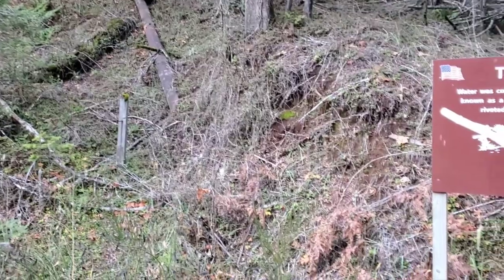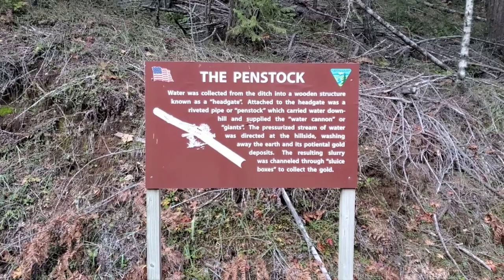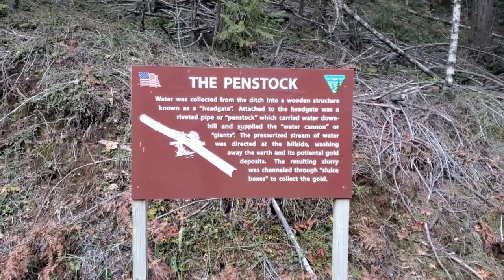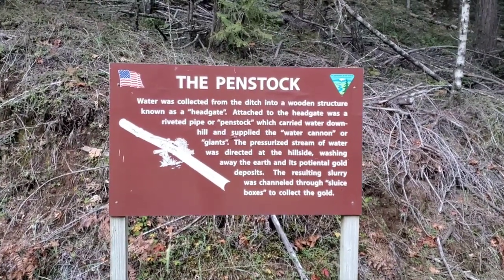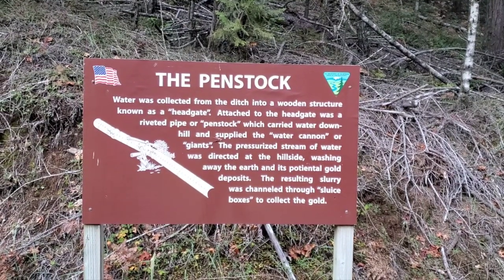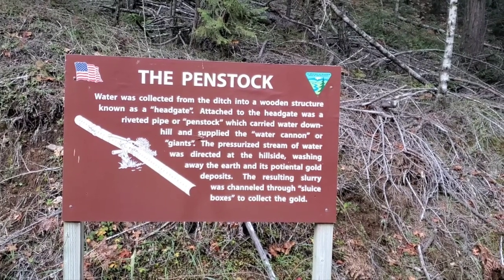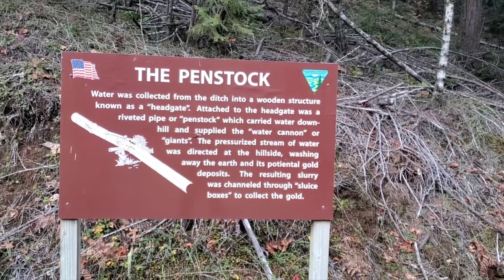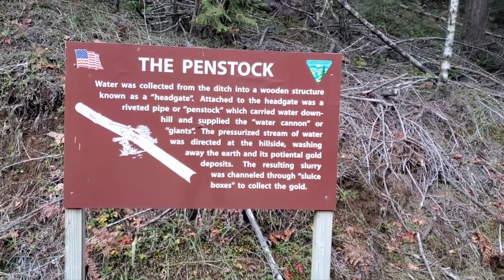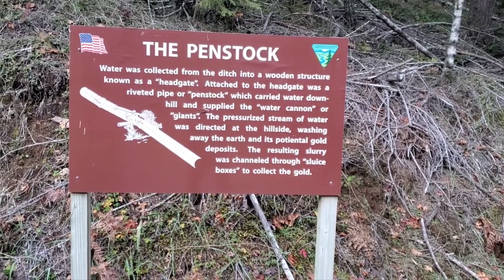Came across a little bit of history in our search for the China Ditch. The penstock. Water was collected from the ditch into a wooden structure known as a headgate. Attached to the headgate was a riveted pipe or penstock, which carried water downhill and supplied the water cannon or giants. The pressurized stream of water was directed at the hillside, washing away the earth and its potential gold deposits. The resulting slurry was channeled through sluice boxes to collect the gold.